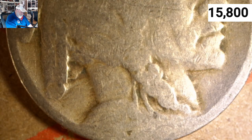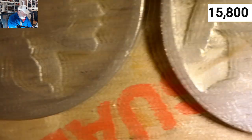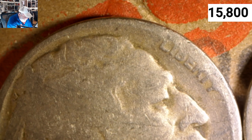All right, I got 4 more on the board. If you wonder why I got the little piece of cardboard on it, it's because of this toxic chemical. I don't want eating away my scope base. And if I spill any Nick-a-date, it will protect it.